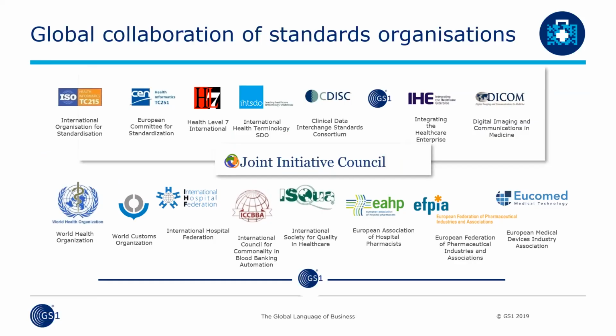Okay, so for those of you who are not so familiar with GS1, I wanted to make sure that we covered off the fact that we're actually one of a community of global non-profit standards organisations who support healthcare by working with industry stakeholders around the world. The focus of organisations like GS1 and others that you see on this screen is to develop and support the implementation of standards that provide a critical interoperability layer needed to underpin the journey to improve patient safety and ensure the greatest levels of efficiency within our processes.